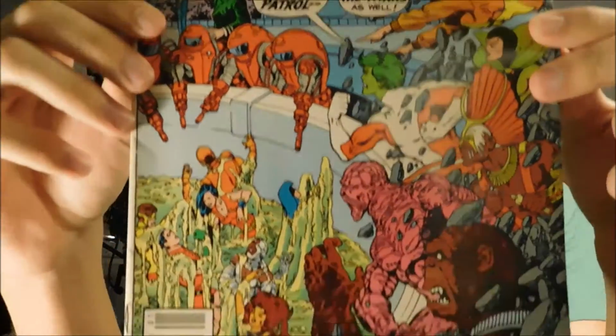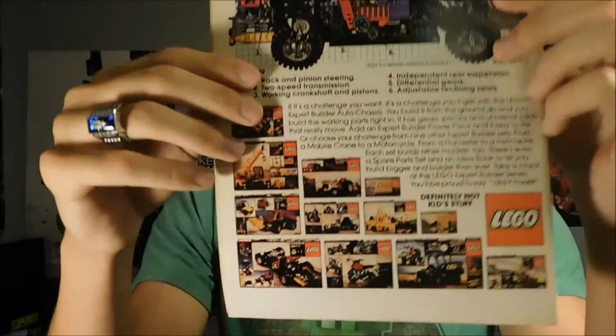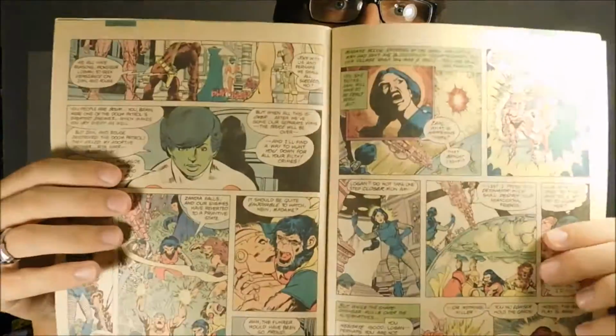Here's number 15, the New Teen Titans. There's the cover. Let's see what's wrong with it. Nothing much. I paid $1 for this one too. All the ones so far I have paid $1 for. Let's look at some of the inside. There we go. Some parts of the inside. It's pretty cool. They did not have 16 or 17, but they had 18.